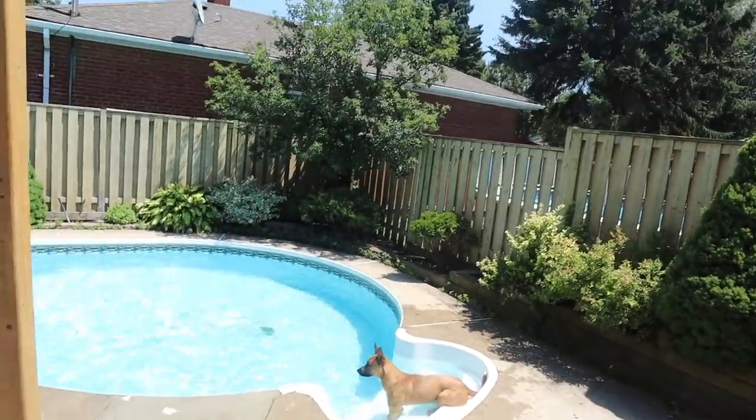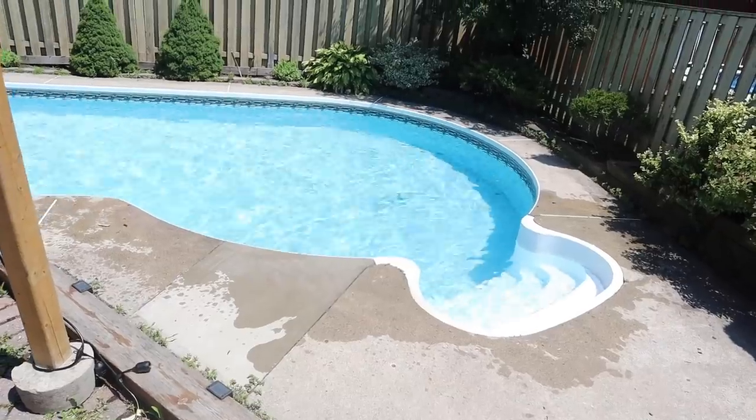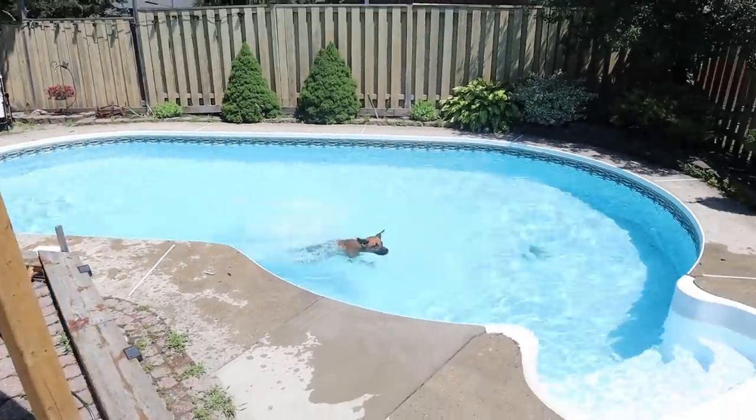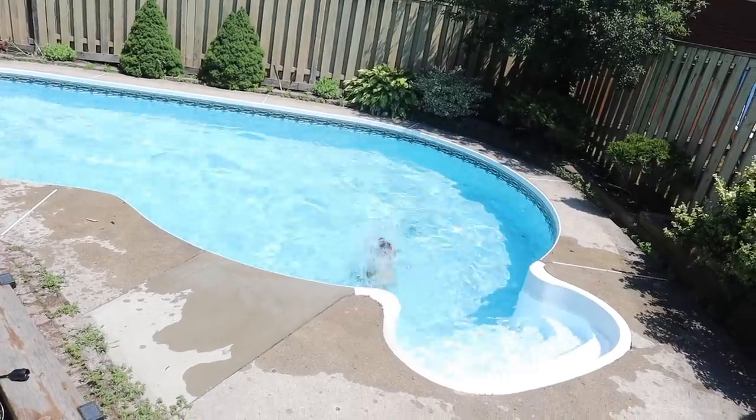The dog dropped a pool toy, and now he won't stop barking. Kenobi, you can't get it. Unless you can dive, you won't be able to get it. Barking at it's not gonna make a difference either. Oh, he tried to go under. That's cute.